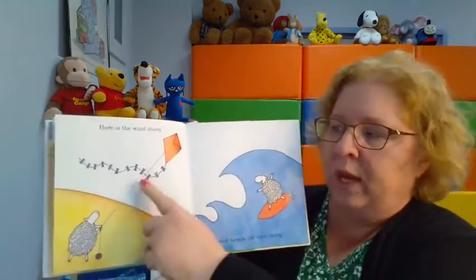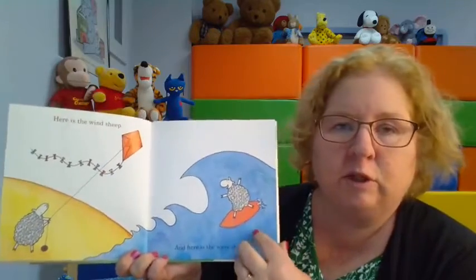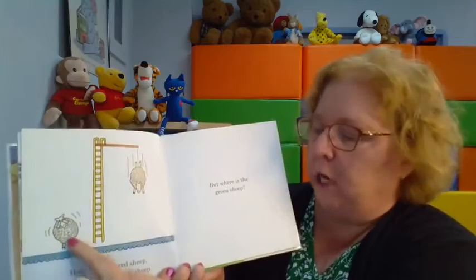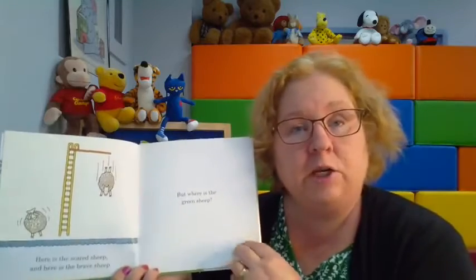Here is the wind sheep. You can fly a kite on a windy day. And here is the wave sheep surfing on the surfboard. Here's the scared sheep. And here's the brave sheep jumping off the diving board. But where is the green sheep?